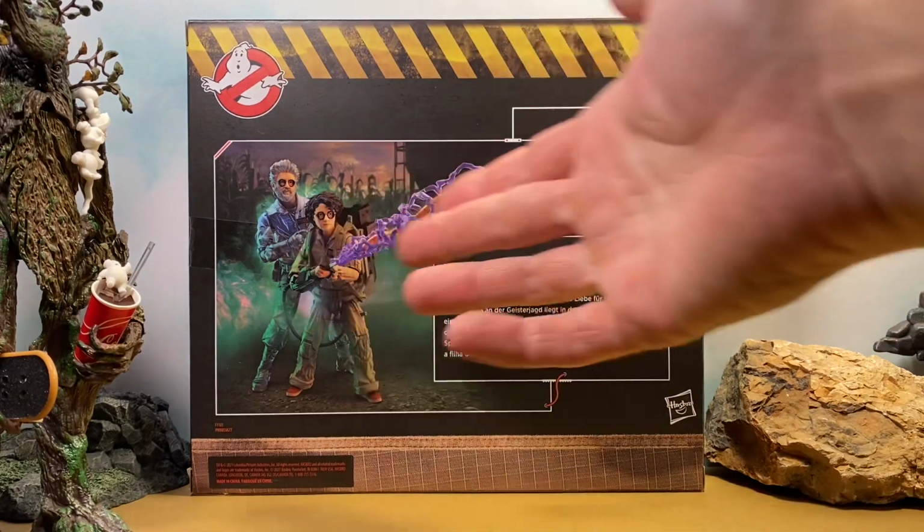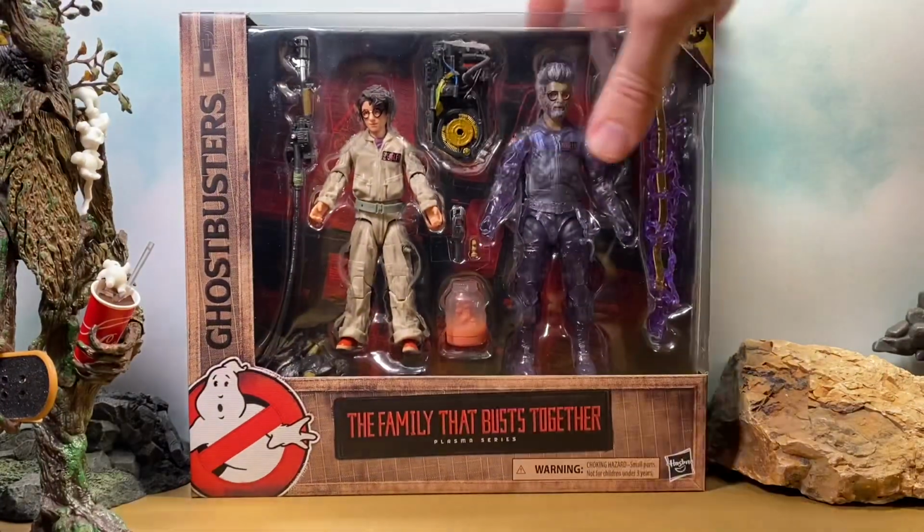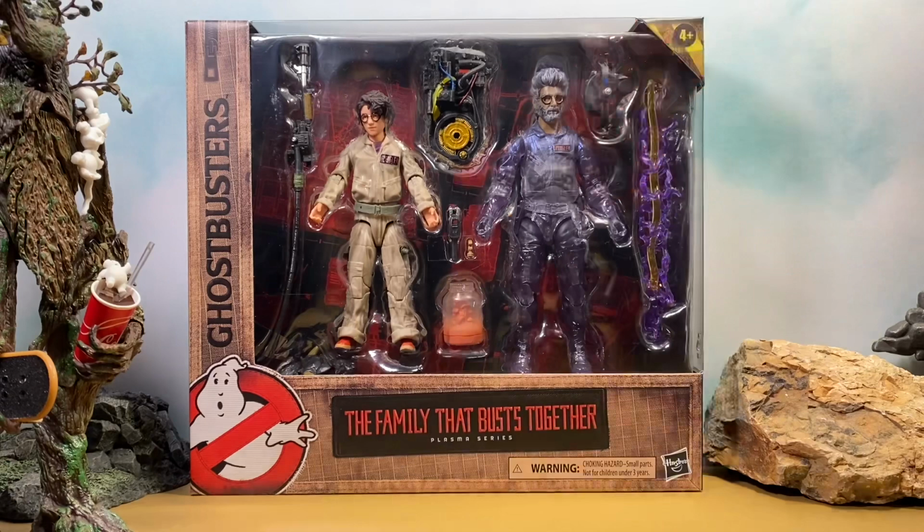I just love this image here. Let's get one last image of the front of the packaging there. One last look. And without any further ado, let's go ahead and get this open and check this set out.